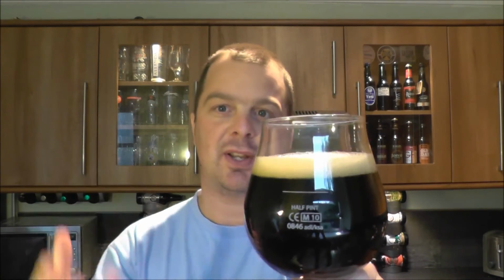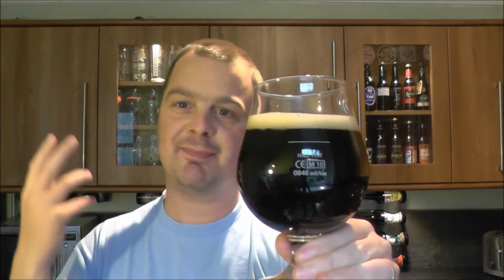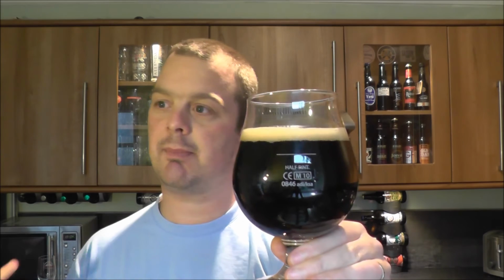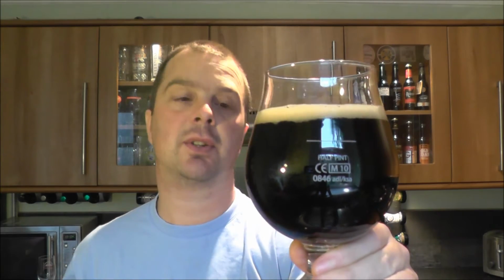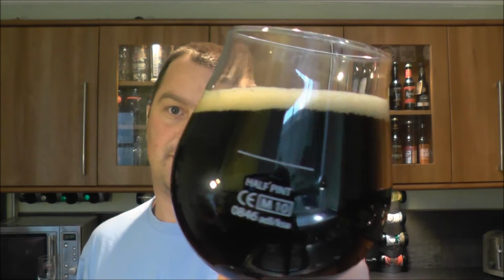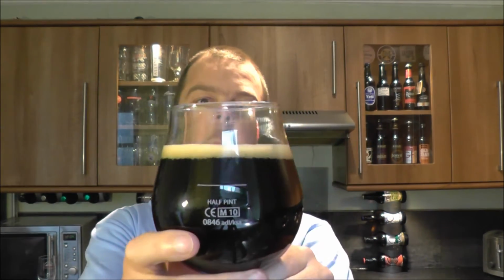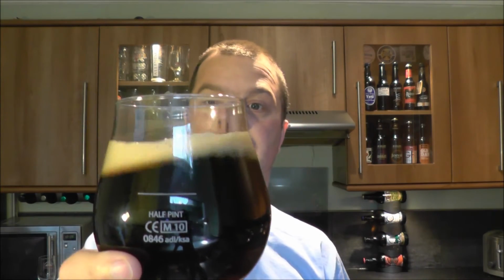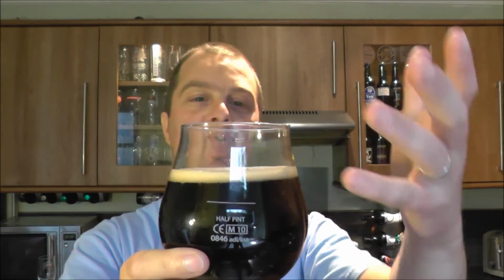To be honest, it surprised me how nice it was, and it seemed a medium body as it poured out. I reviewed their Imperial Stouts, their Black Chocolate Stout, and I thought it was a little bit thin, but this, even though it's over half the percentage, only 4.7, has a lovely mouthfeel, or a nice gluggy pour should I say.